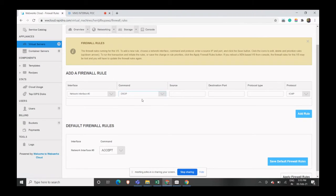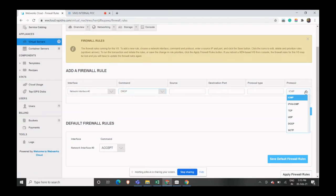So you can mention drop, you can mention the source IP, destination port, and you can also mention the protocol to get access for this virtual machine. And you can add multiple rules as well.